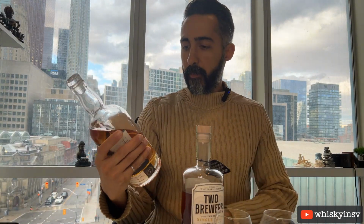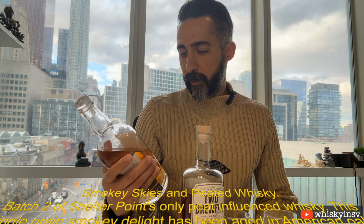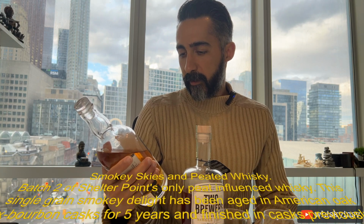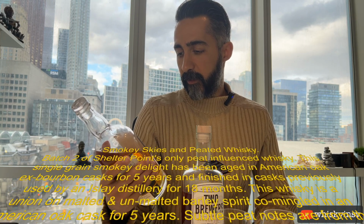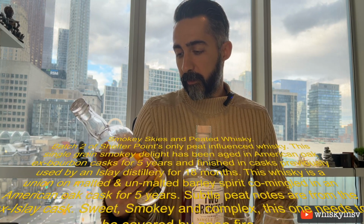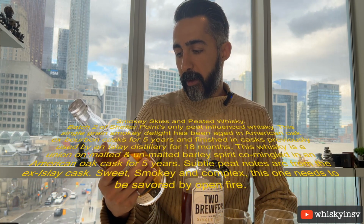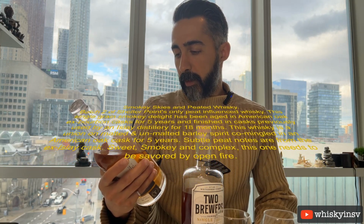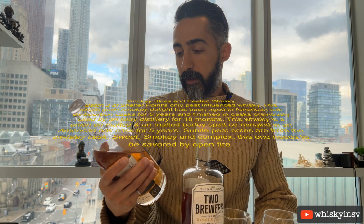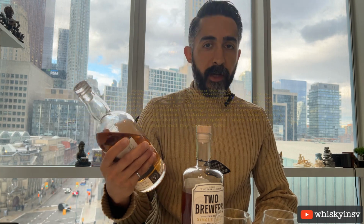So it says, Smoky Skies and Peated Whiskey. Batch 2 of Shelter Point's only peat influenced whiskey, the single grain Smoky Delight has been aged in American oak ex-Bourbon casks for 5 years and finished in casks previously used by an Islay distillery for 18 months. This whiskey is a union of malted and unmalted barley spirits, commingled in an American oak cask for 5 years. Subtle peat notes are from the ex-Islay cask, sweet, smoky, and complex. This one needs to be savored by open fire. Well, I don't have an open fire here, but I can still give you my notes.